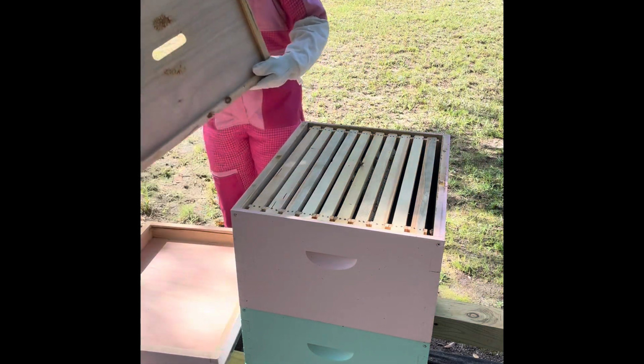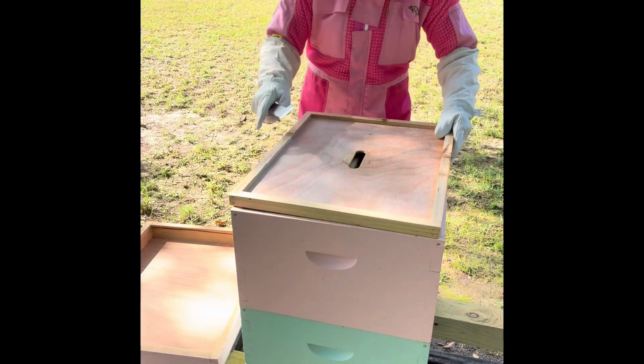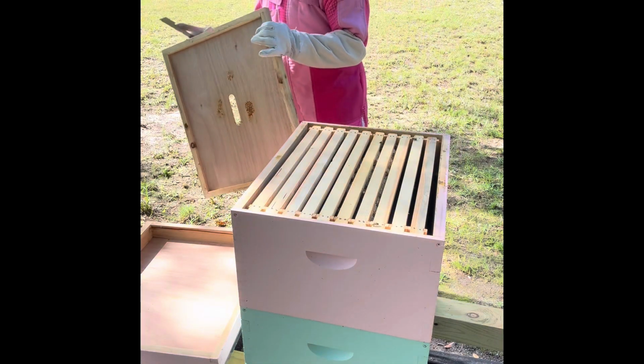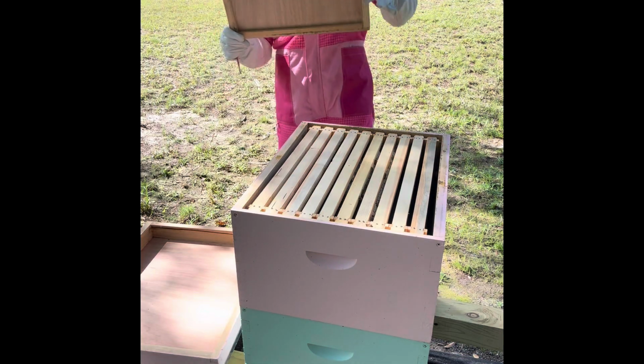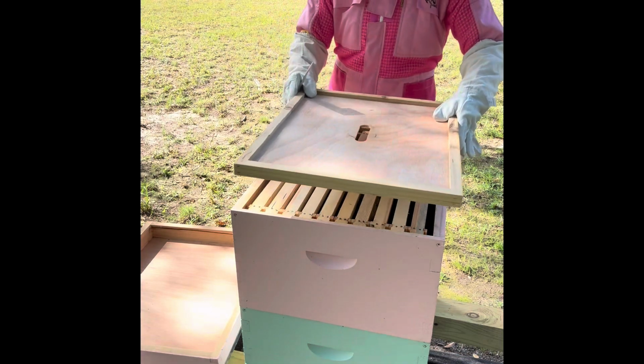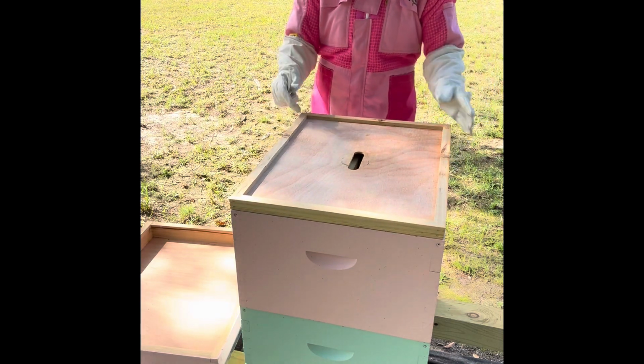All right, let me put this back in. Beetle. It's like whack-a-mole with these hive beetles. They get in here and they just destroy stuff. So we don't want them in there.